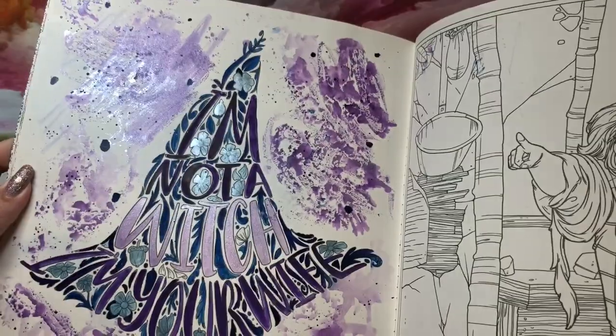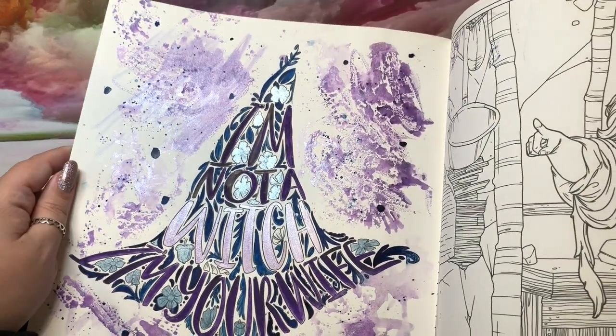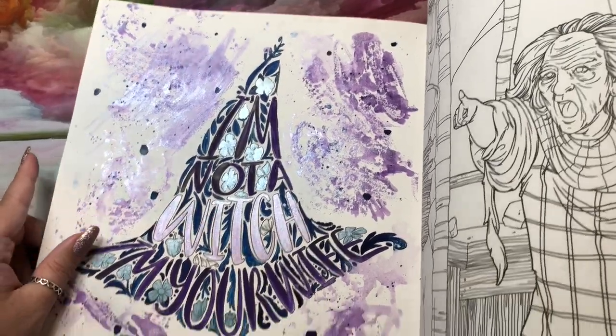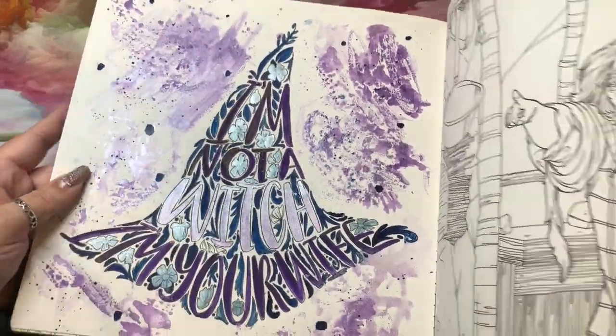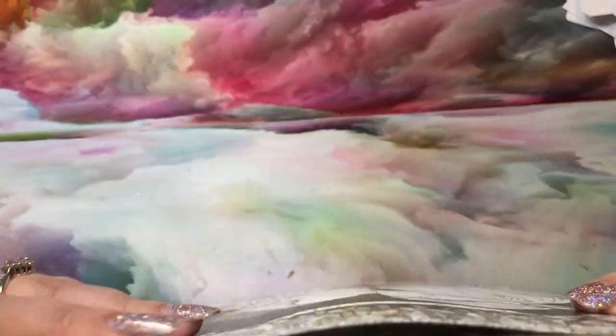Oh my goodness, that's also a done page. And it came out terribly. I had an idea that did not work at all. I'm not a witch, I'm your wife. And there she is. I was trying to color on plastic and then plop it down to look watercolory. And no, yuck, yuck, yuck. But yeah, this is completely falling apart. I'm in duress. I'm gonna have to get some clips so I remember. I'm gonna put that to the side. Okay.